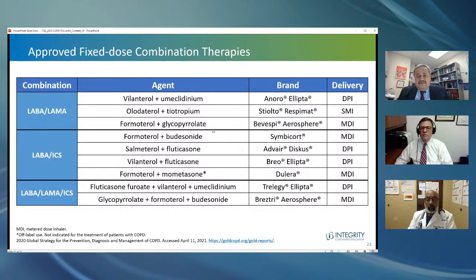And then obviously other pharmacologic agents available and approved for COPD include those that contain inhaled corticosteroids, the LABA/ICS, which we have four of, again in different delivery systems. But we also now have two triple inhalers approved in the US for patients with severe COPD. These include the LABA/LAMA and inhaled corticosteroid. Again, one is a dry powder inhaler, one is a metered dose inhaler.